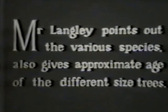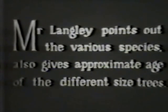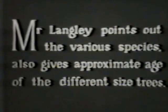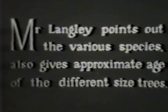The gentleman about to stand is Mr. Langley, who is pointing out to the members of the party the various species and their approximate age. Mr. Langley, standing now, is pointing out tallowwood, blackbutt and the other timbers of the forest.